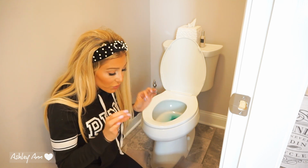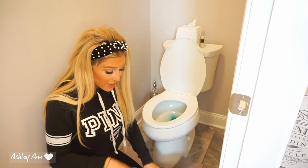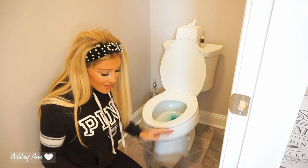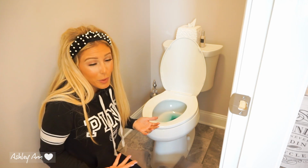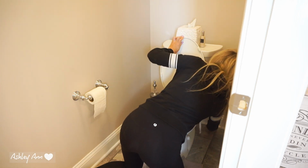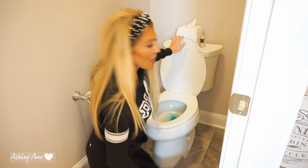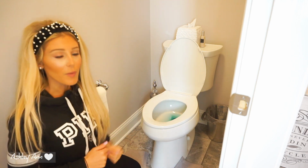Now, if you don't use plastic bags, I would suggest going in with a cleaning spray to just wipe down the garbage can. Since I had the plastic bag in there, I don't really feel the need to do it. Maybe once in a blue moon, I'll clean the inside of the garbage can, but that's what that looks like. So I'm just going to make sure anything that might have not made the garbage can, which pretty much happens all the time, I'm going to throw away. And then we have our garbage ready to go.